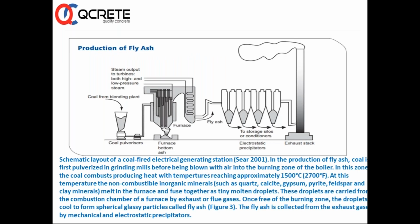Most concrete technologists know that fly ash comes from thermal power plants. As everybody who uses fly ash knows, it is stored in different silos after being collected through electrostatic precipitators, and the coarser fly ash is actually dumped, and the finer fly ash is preferred and used in concrete.